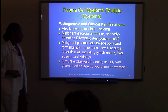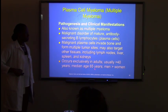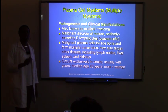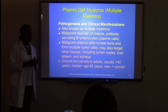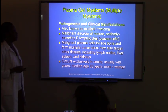They give you here exclusively in adults, usually 40 years of age, the median age is 65. And men are actually more likely to get multiple myeloma. Just in general, too, men are a little more likely to get leukemias than females. So men are usually more in that category for some reason.